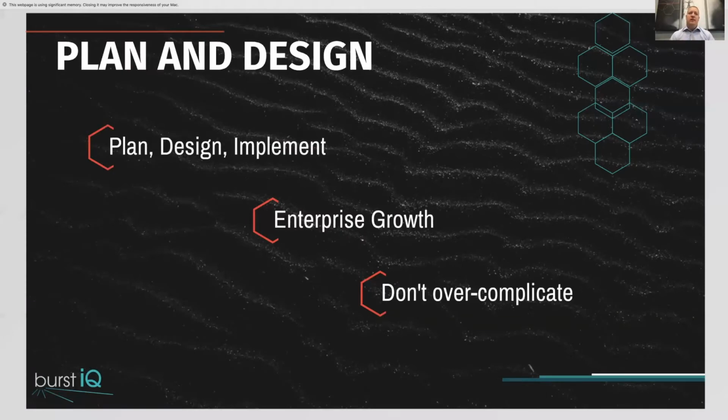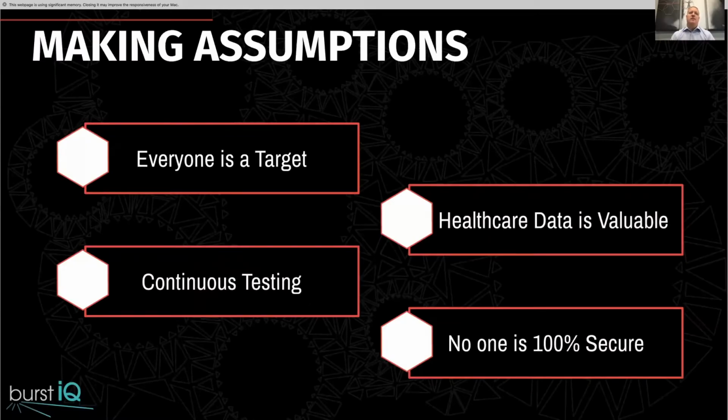Making assumptions is another big thing. Everyone assumes that they're not a target. Everyone is a target, especially in healthcare. Healthcare data is probably one of the most valuable of all data out there. Depending on who you talk to, it could be anywhere from 5 to 15 times the value of any other data. Healthcare data is valuable because it's personal information. It contains a lot of your information, whether it's your social security number or your address, everything needed for hacks or identity theft. On the financial side, if you lose your credit card or bank account, you can get a new account number or credit card number. In the healthcare sense, you can't get a new healthcare record. Once you have a certain condition or disease, that doesn't go away. That's always going to be part of your health.